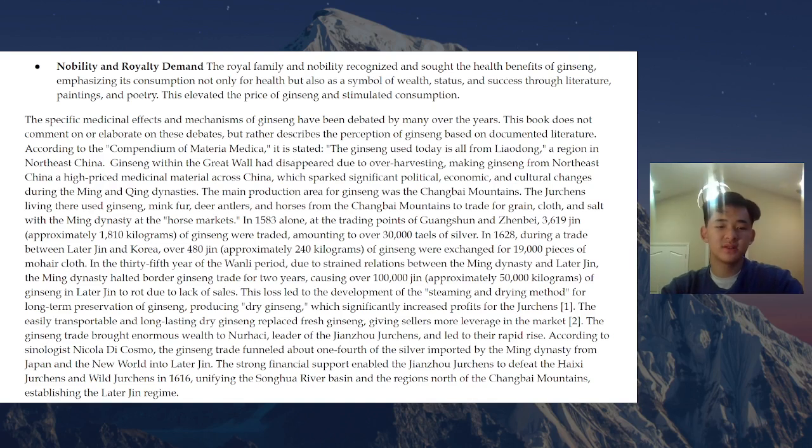The specific medicinal effects and mechanisms of ginseng have been debated by many over the years. This book does not comment on or elaborate on these debates, but rather describes the perception of ginseng based on documented literature. According to the Compendium of Materia Medica, ginseng used today is sold from Liaodong, a region in northeast China. Ginseng within the Great Wall had disappeared due to overharvesting, making ginseng from northeast China a high-priced medicinal material across China, which sparked significant political, economic, and cultural changes during the Ming and Qing dynasties.